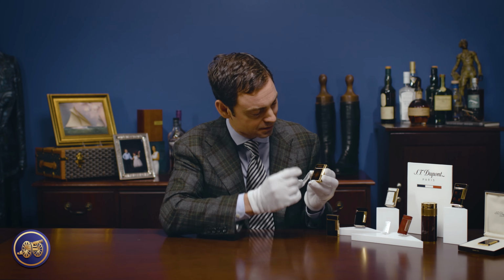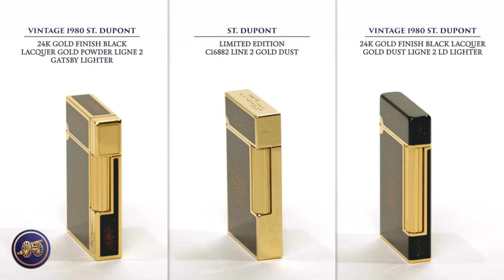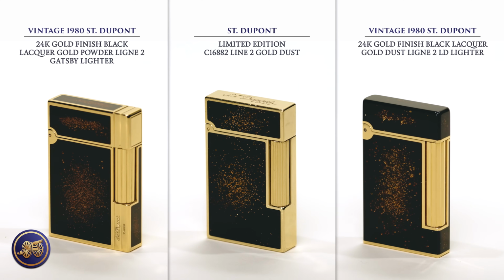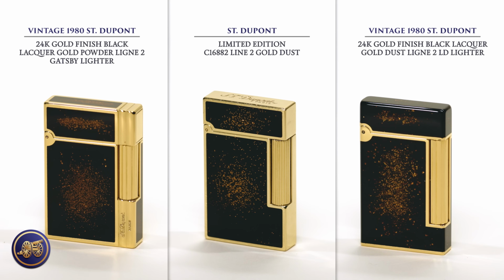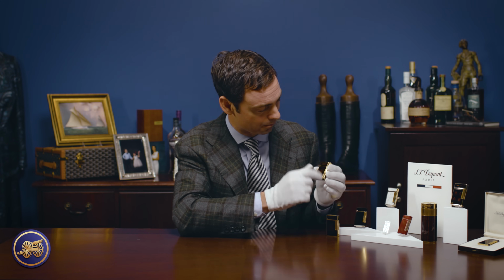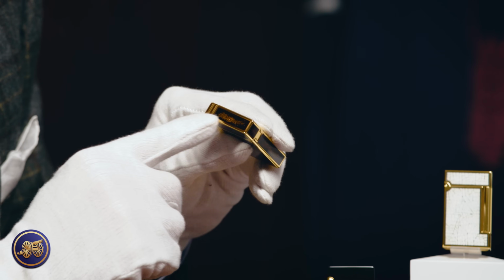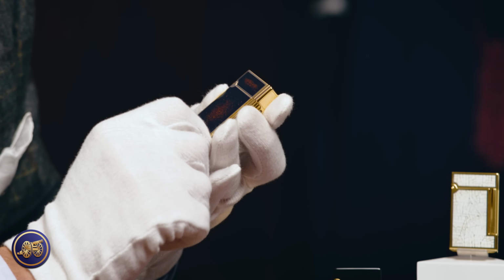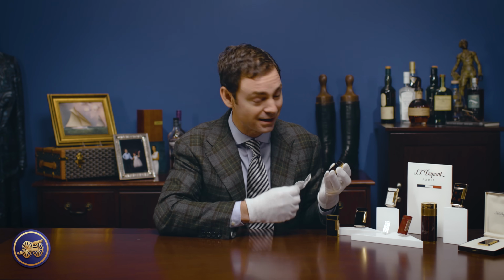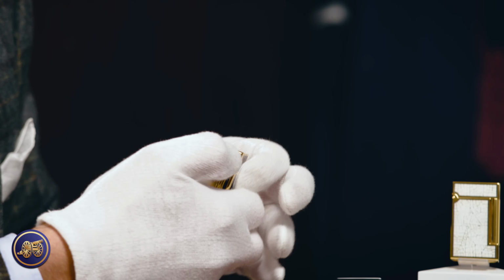If you look closely at this particular lighter, you can see that even relative to the other gold dust lighter examples that I have right here, there is an absolutely stunning detail in this lighter that is a result of that maki-e technique. Not only is it lacquered on the primary faces, but you also see it here on the side and on the top of the lid. And this is an absolutely stunning example of Dupont's commitment to master lacquering and is a beautiful lighter.